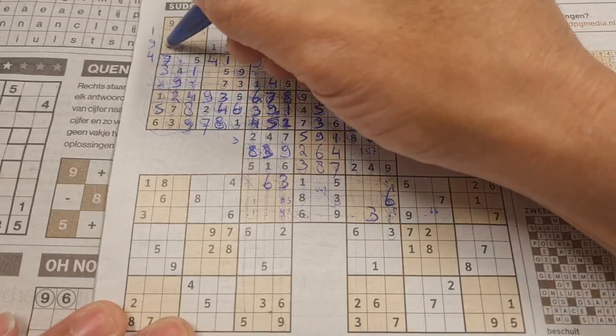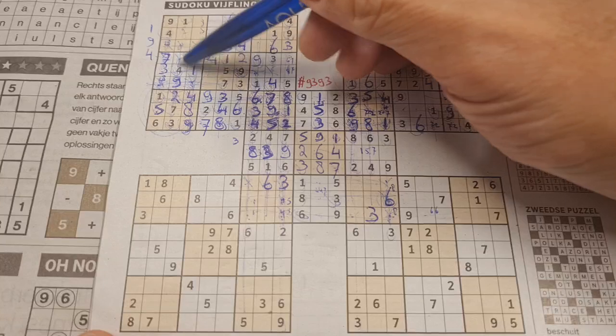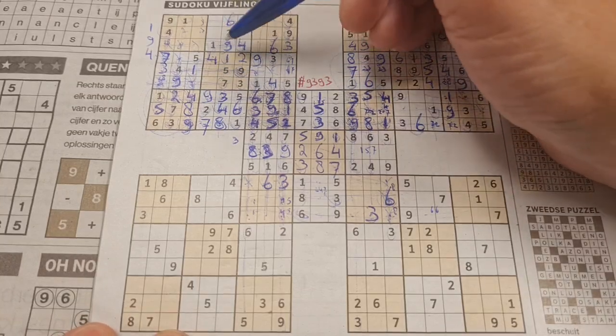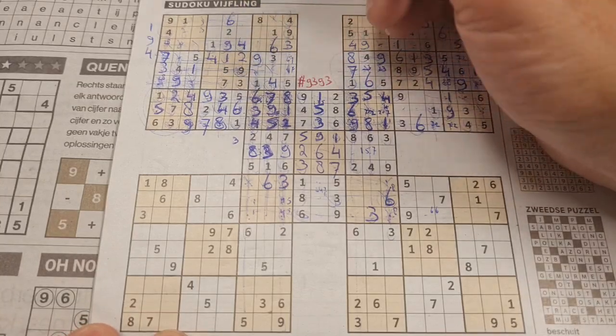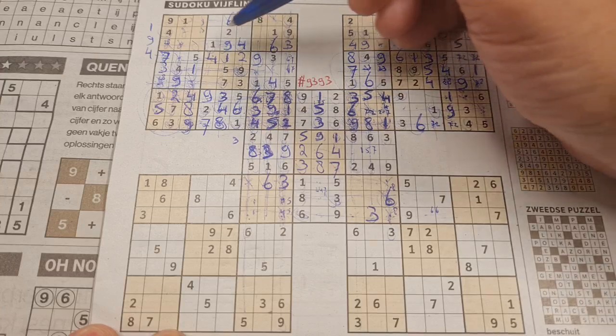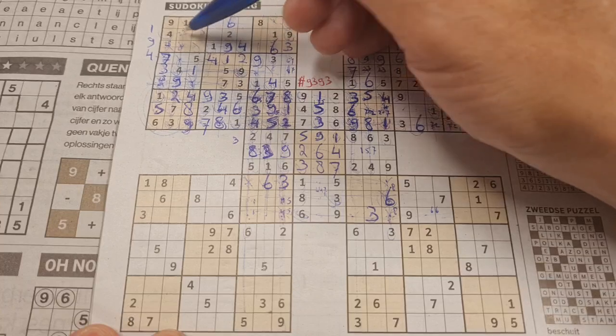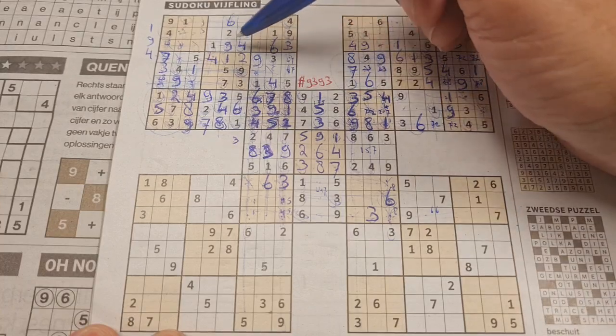Well, cannot fill this yet. Well, well, well. 2, 8, and I need a 6 here. Come on, come on. Need a 6 there. Okay, alright.